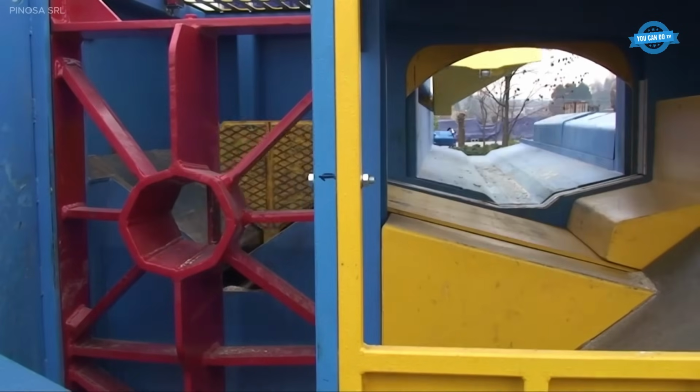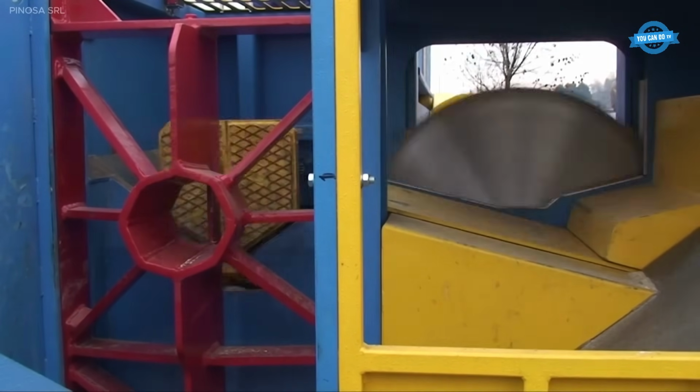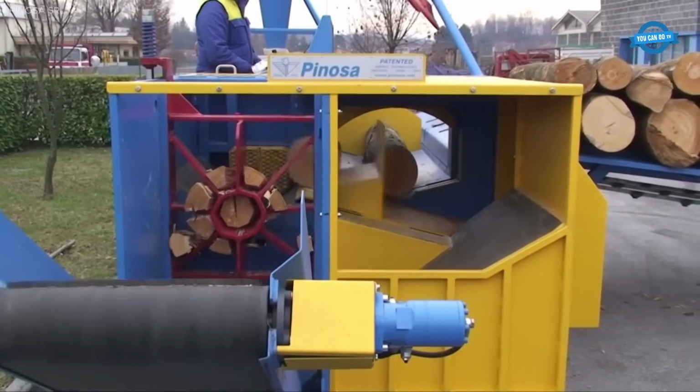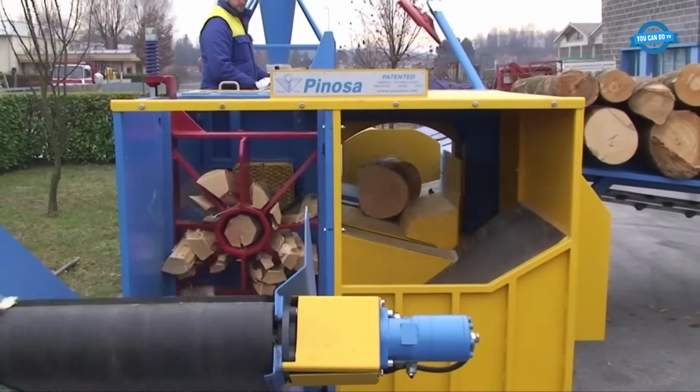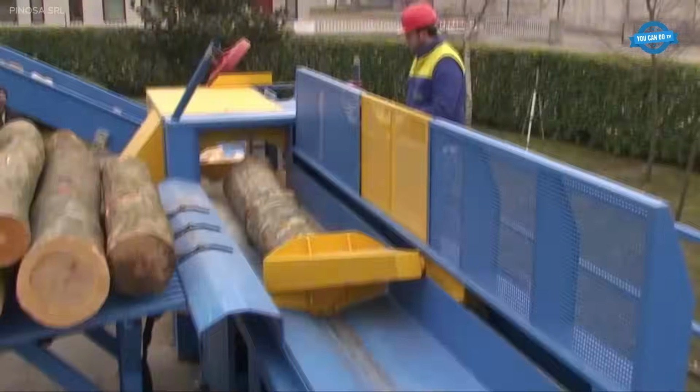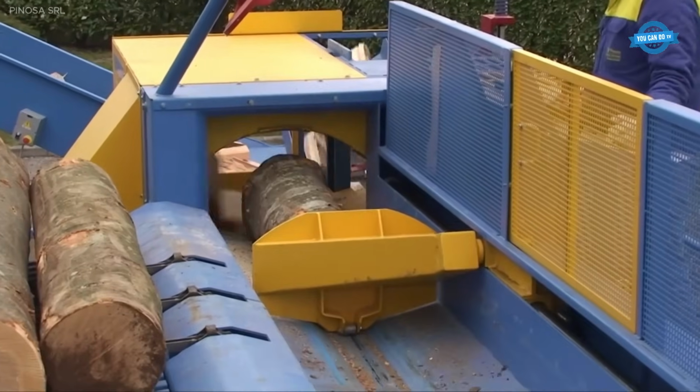The Pinosa EPC 400 is recognized as the world's fastest firewood processor, engineered for high volume and efficient firewood production. Designed for continuous automatic operation, it handles logs up to 480 millimeters in diameter and 6 meters in length.